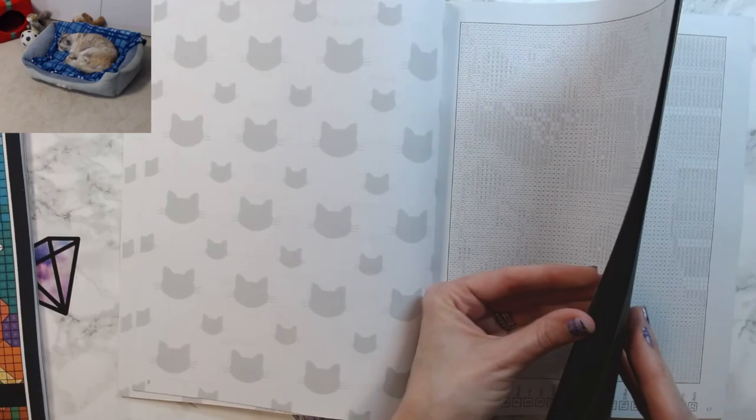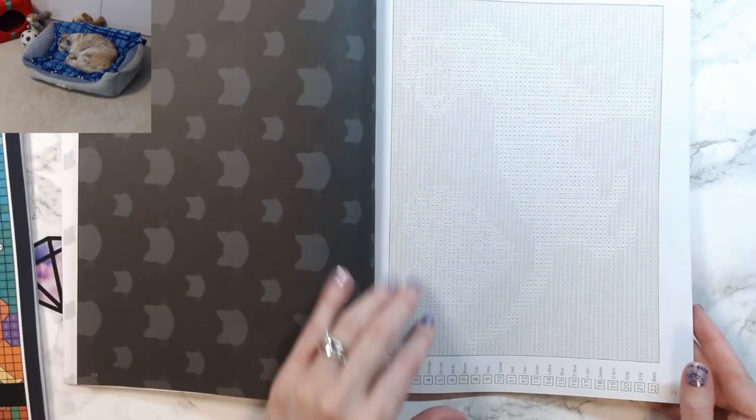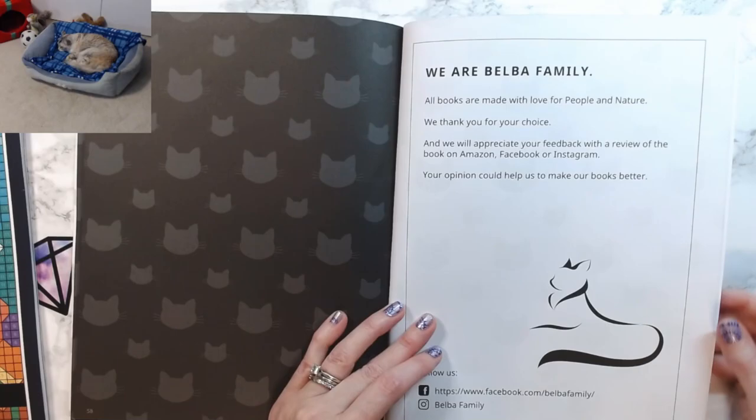And look, I like that they put the black on the opposite side. It helps with the bleed through of markers. That's cool. All right, I'm not going to go through each one of these because it'll probably make y'all crazy. But there are a bunch of different cats in here. Again, this is from the Belba family. I got these off Amazon.